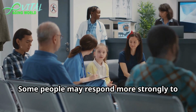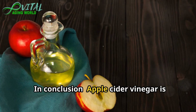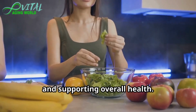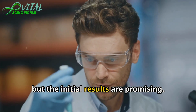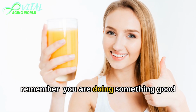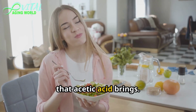Some people may respond more strongly to vinegar than others, and there is still much to explore regarding the long-term effects. In conclusion, apple cider vinegar is not a miracle cure, but it can be a valuable addition when it comes to stabilizing blood sugar levels and supporting overall health. The science behind it is still young, but the initial results are promising. So the next time you dress your salad or drink a glass of water with apple cider vinegar, remember, you are doing something good for your body. Not just by keeping blood sugar in check, but also through the many other benefits that acetic acid brings.